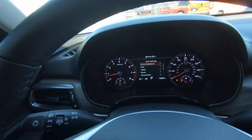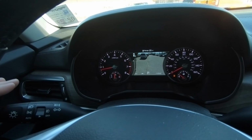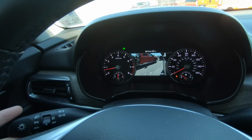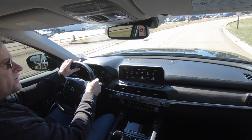This is why it's important to use your blinkers, because when you turn on the right side blinker, well, there you go. You see into your right side blind spot, and the same with the left. That is one of my favorite features here on the Telluride. Okay, on the road with the Telluride for a quick test drive.